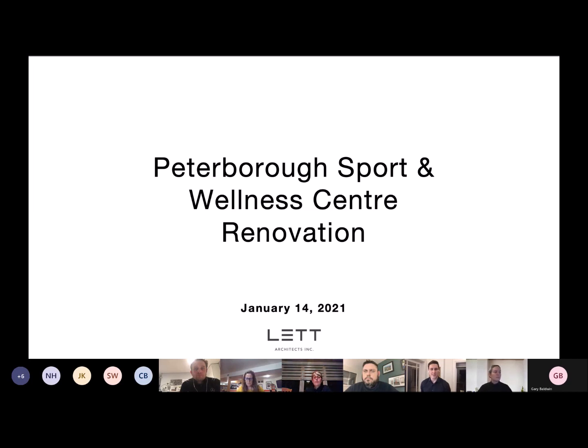I take my kids here to go swimming pre-COVID. So it's nice to be able to see this renovation happening. And with that, Amanda's going to walk us through some of the block plans, and I'll jump back in later in the presentation.